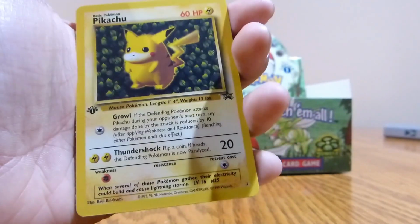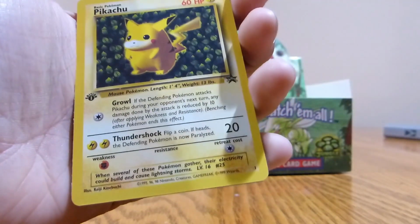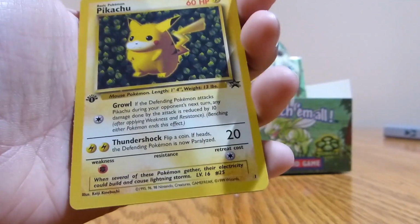Pikachu, what is this Pikachu? This is a promo card. What is this doing in here? Now that's actually a really good question, so let's dive into some of its history.